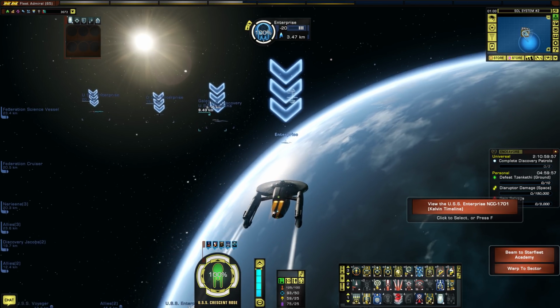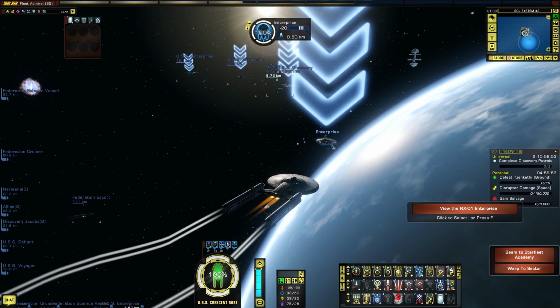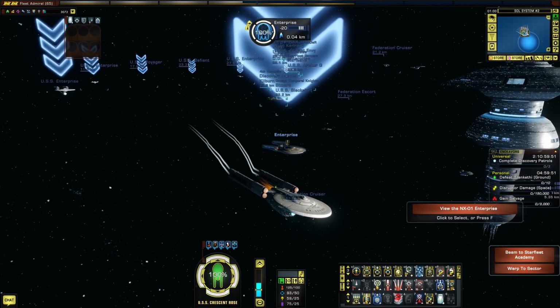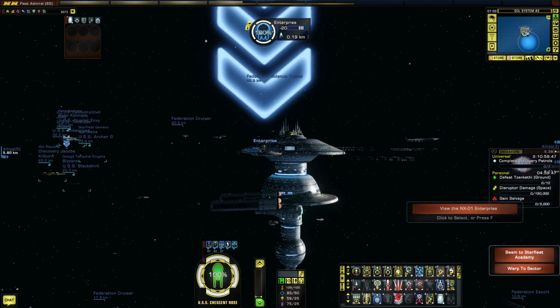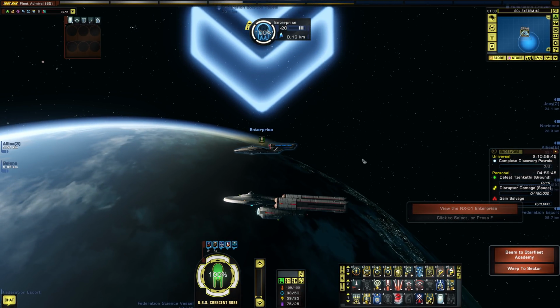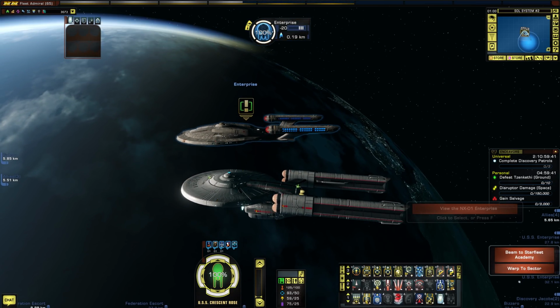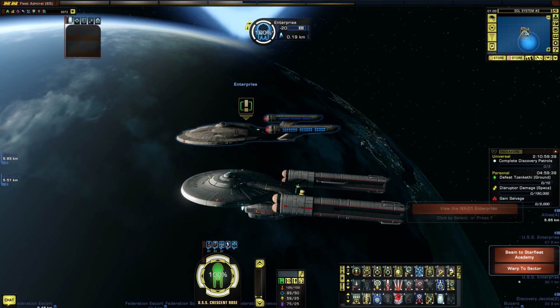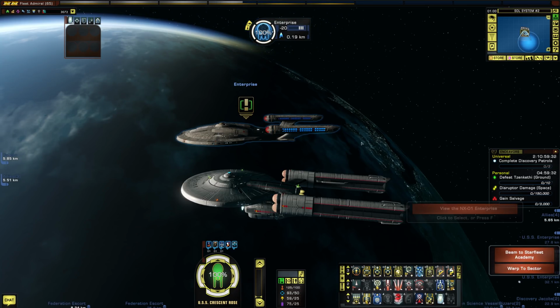Oh, it looks like we're coming up on the NX-01 Enterprise. Now, interesting story about this Enterprise. First of all, the series Enterprise. People may not realize this, but when the show started, it was not called Star Trek Enterprise. No, the show was just called Enterprise, with no Star Trek attached to it.